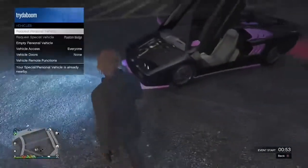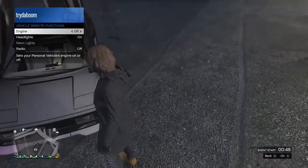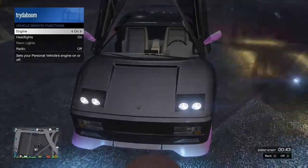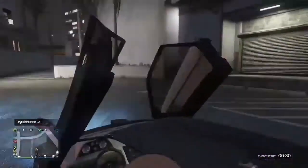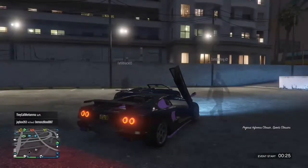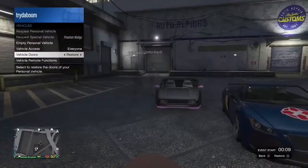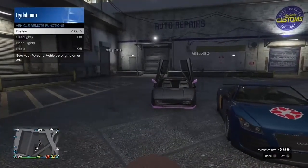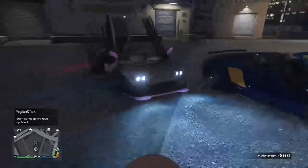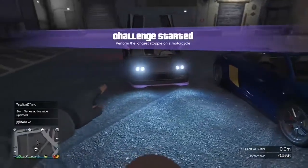I like the way it starts up. It sounds good. See, I like how the lights just go in like that. It was dope. This shit definitely looks good. Whew. This car is definitely worth the price. It definitely is. Go ahead, go buy it. You got enough money.